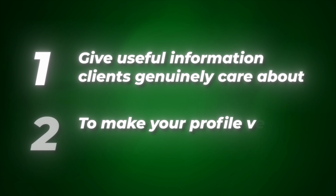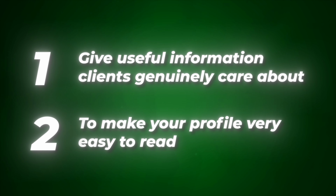And number 2, to make your profile very easy to read, right? And non-intimidating. The last thing that we want to happen is for a client to click on your profile, see this ginormous big block of ugly text that looks terrible and intimidating, and it looks like it's going to take a long time to read, and it looks confusing because they're going to click off of it and they're not going to review your profile, no matter how great it is, right?